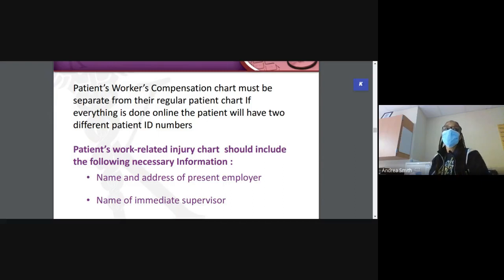And that's what this is saying here. The patient's workers' compensation chart must be separate from their regular patient chart if everything is done online. The patient will have two different ID numbers. Now, in the case of having two charts, the patient probably won't have a different ID number, but they'll have a different file. And there has to be a system put in place with your office staff so they'll know what's the difference. So the patient's work-related injury chart should include the following necessary information.